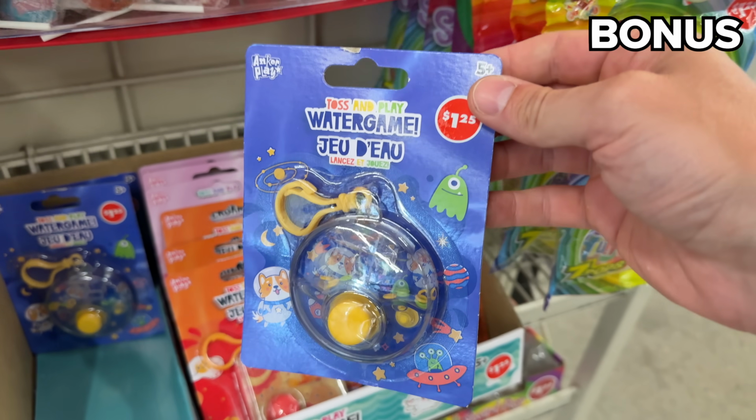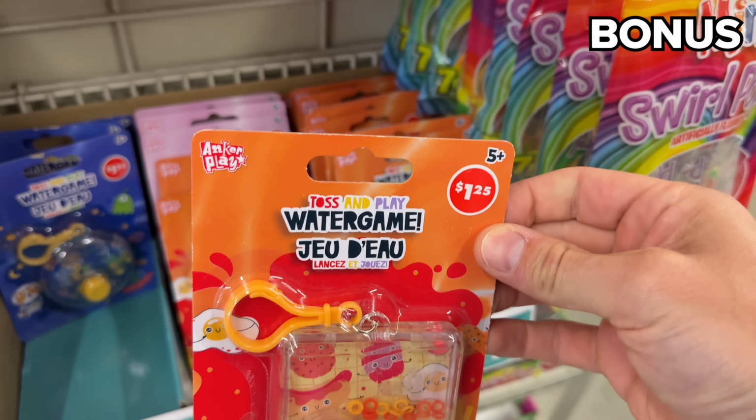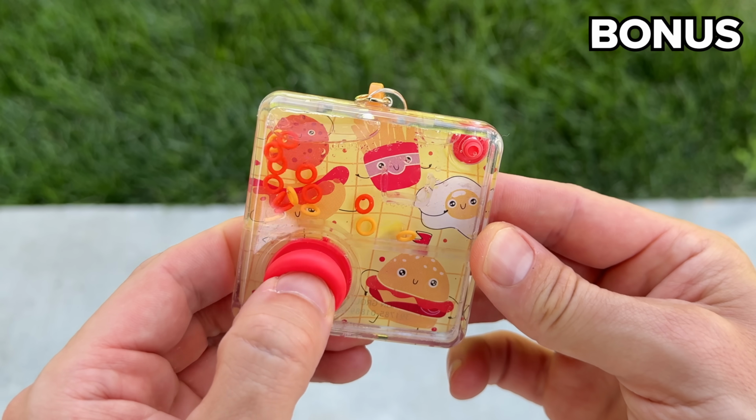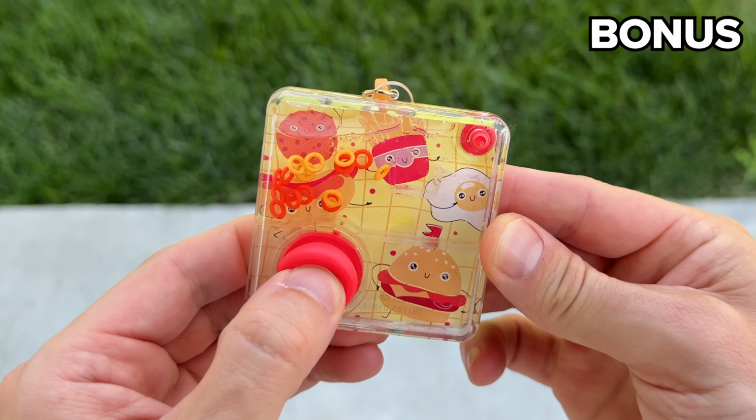And speaking of water, this retro water game that I clearly remember being obsessed with when I was a kid is something I may or may not have picked up and played for 35 minutes in the parking lot before returning home.